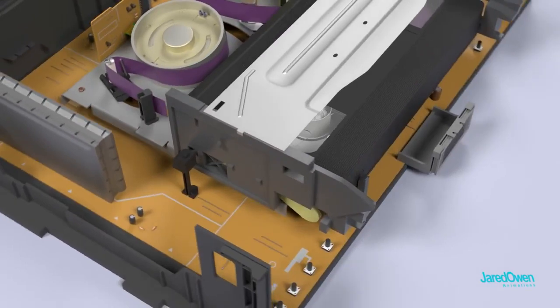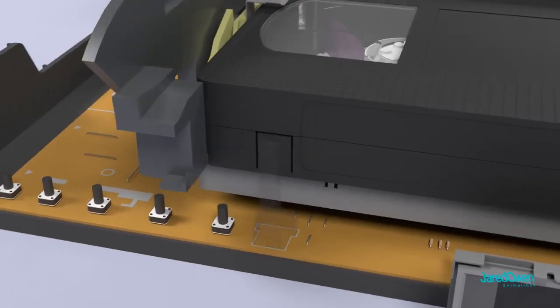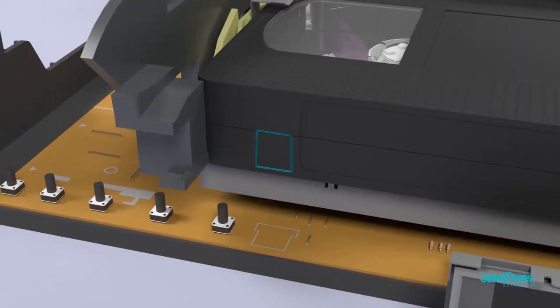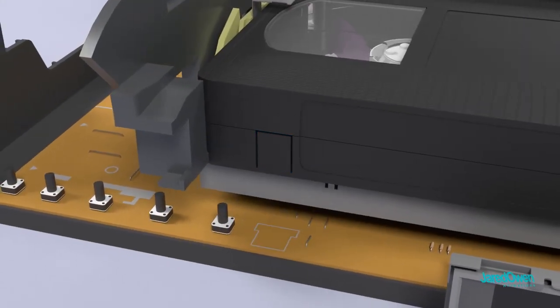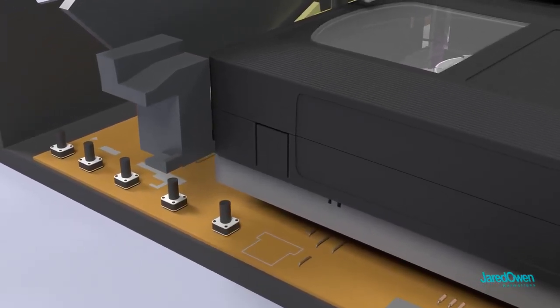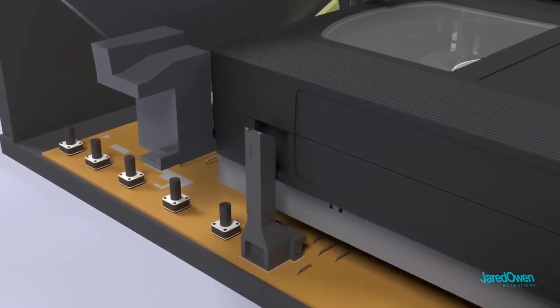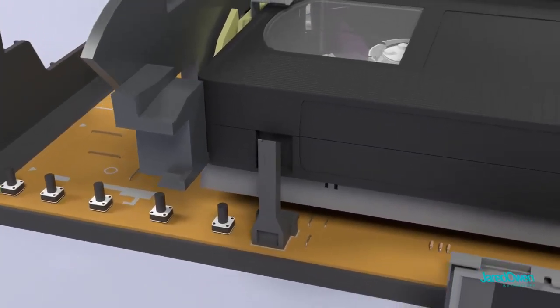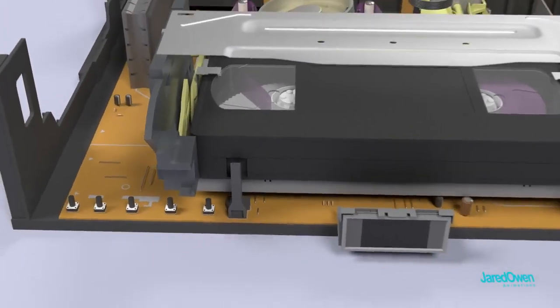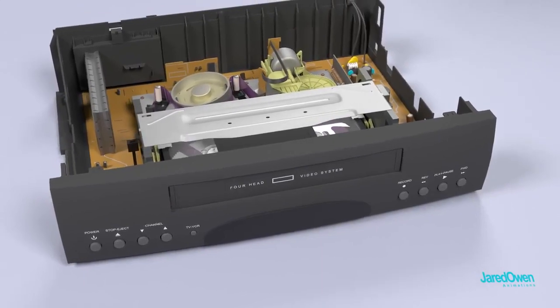There's one more sensor I'd like to point out. This is the record sensor. There's a little square tab on the front of the VHS tape. This is what tells the VCR sensor whether it's okay to record or not. If there's a tab there, then the VCR will let you record on the tape. But if it's been broken off, then the VCR will prevent you from recording. This is why store-bought VHS movies wouldn't have the tab. It would be a shame to record over a priceless movie.